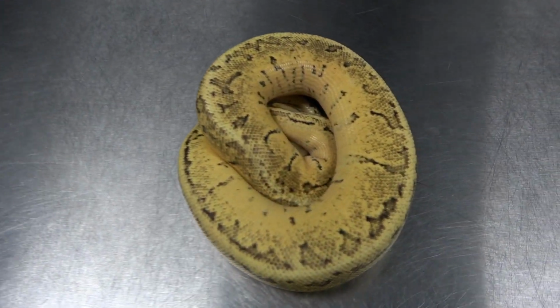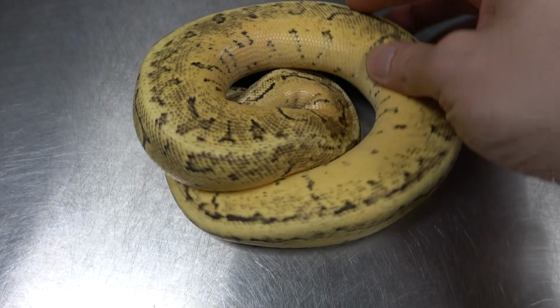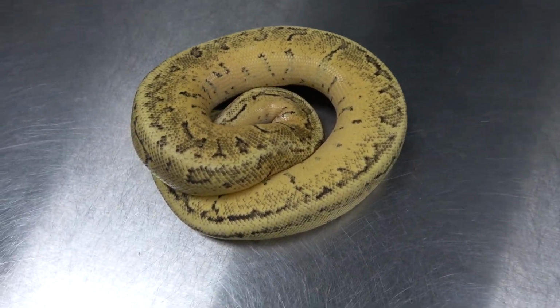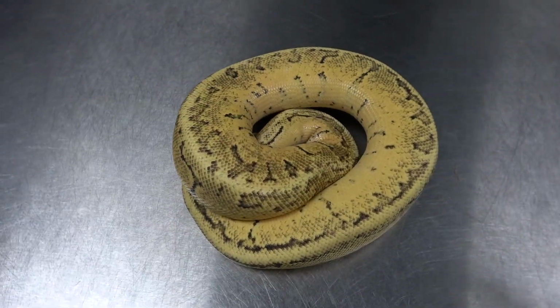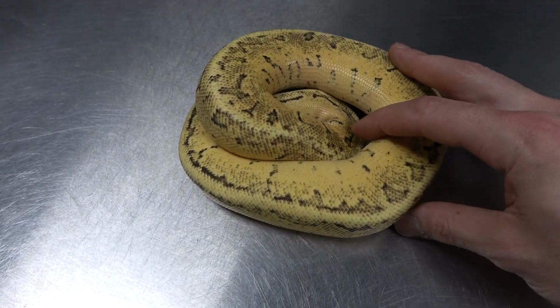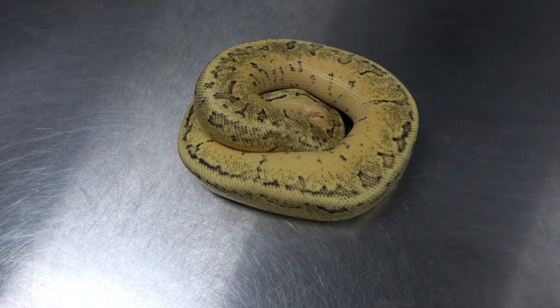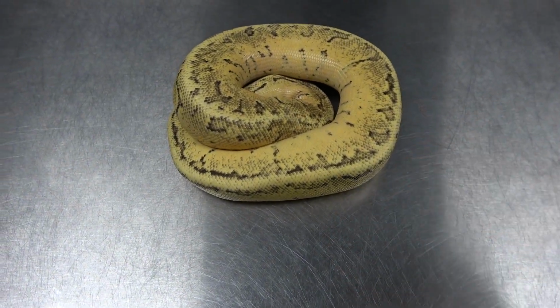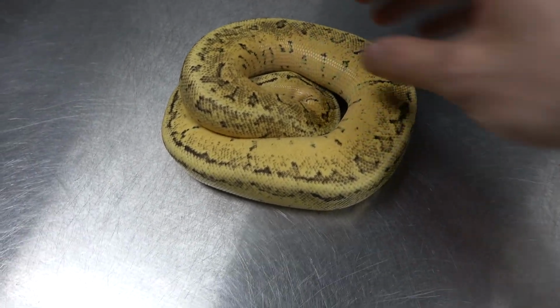This next snake right here is actually brothers with that last pinstripe I showed you. This is a pastel pinstripe, possible asphalt, possible fire/vanilla. So once again, this is a really good chance to go improve this male to go have asphalt, vanilla, or fire in him. Could possibly have both the vanilla and the asphalt, or the fire and the asphalt, but it definitely has one of them.